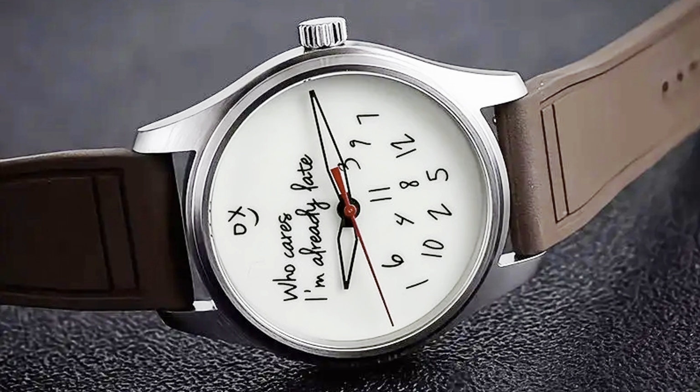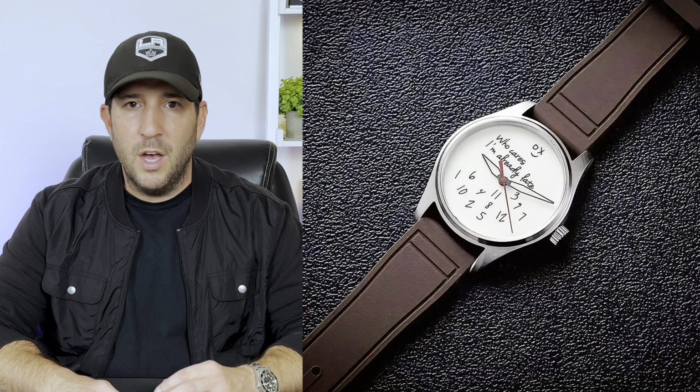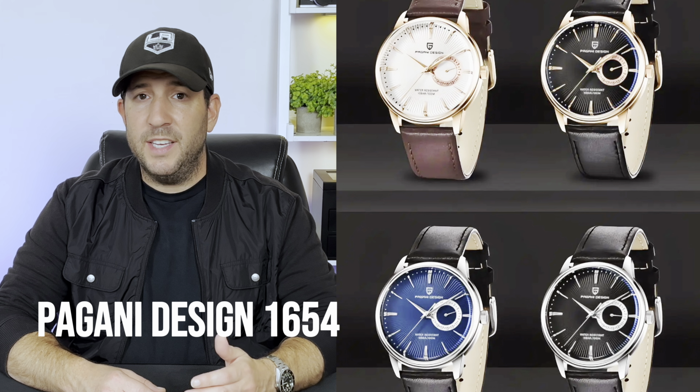A classic pilot-style 40mm case that is fully brushed and features circular brushing. It's only 10mm thick and has a ton of protection thanks to the sapphire crystal, 100 meters of water resistance, and screw-down crown. It has a quartz movement, which is always convenient. The watch is definitely a little bit different, but it's a fun reminder that watches shouldn't be taken too seriously. It's priced at $47.